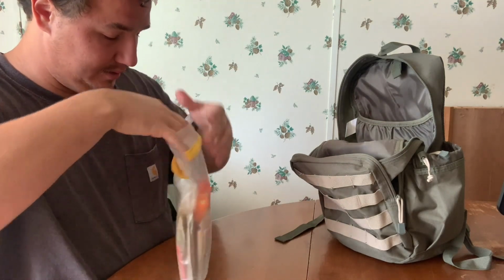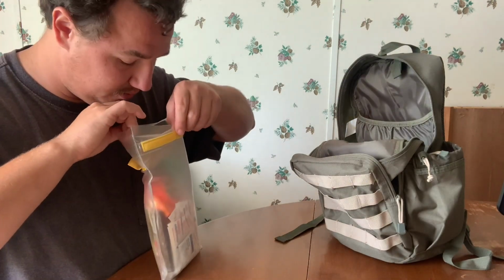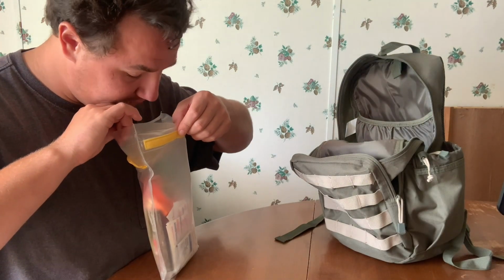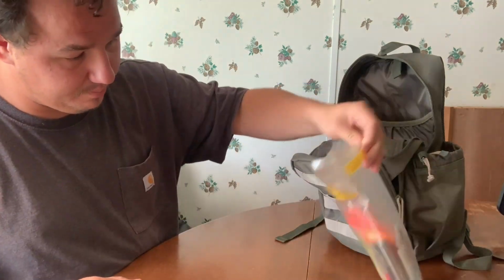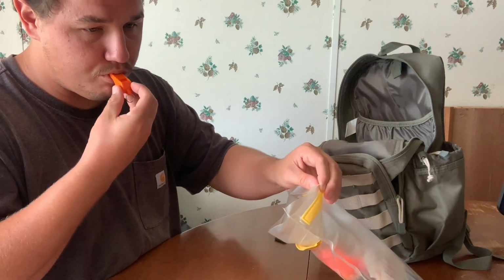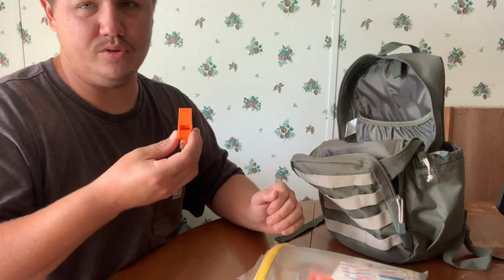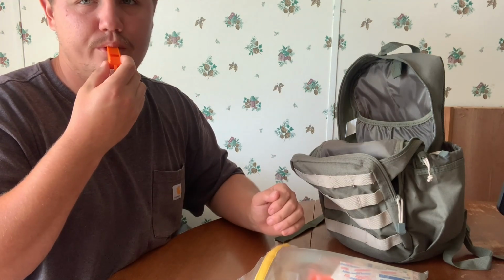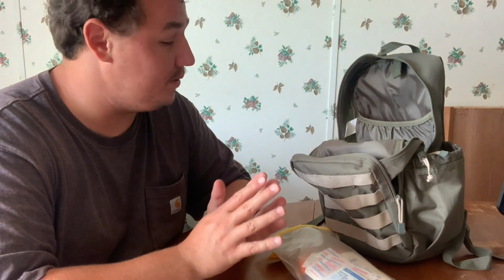Alright. I'll take this top piece off, just so we can see what's in it. But yeah, that's about it. There's a little compass inside the tape. Let's see if the whistle works. I guess the whistle works. Excellent. Very important to have a whistle. I did not have one on this bag, despite knowing their importance.